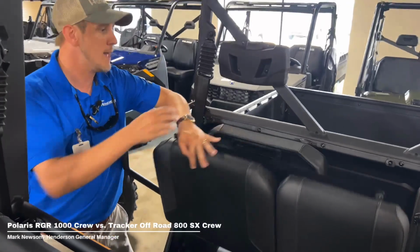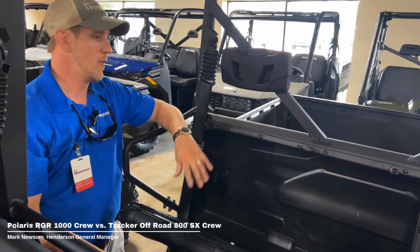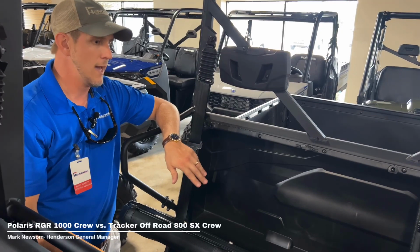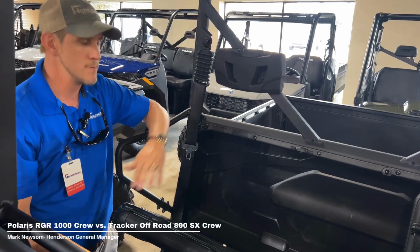I really like that, and if I don't have Amos with me, then I like being able to just store whatever I want back there, whether that's tow straps, cameras, anything like that. It's just extra storage space that you don't get in the Polaris. Really, really cool feature. Next, I want to go show you the beds of these.